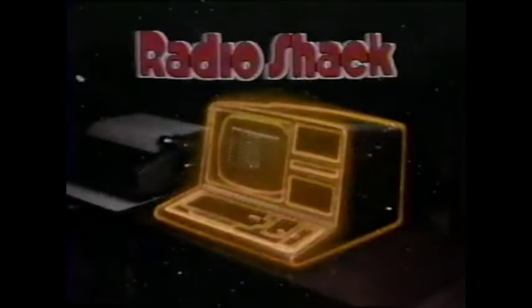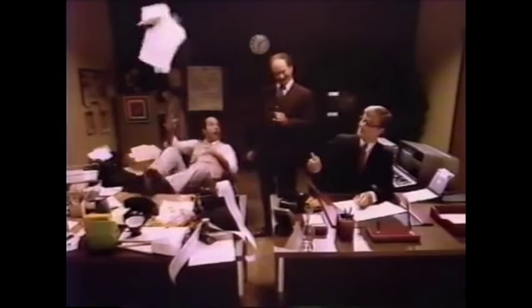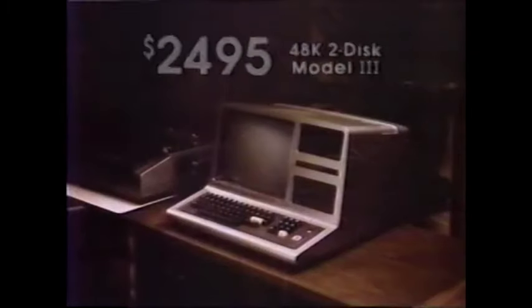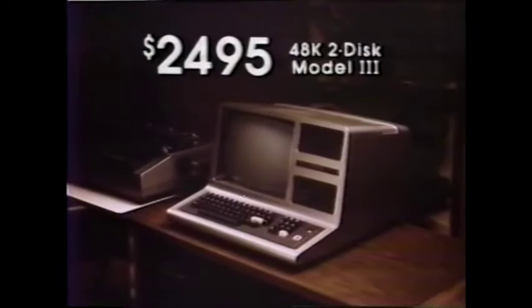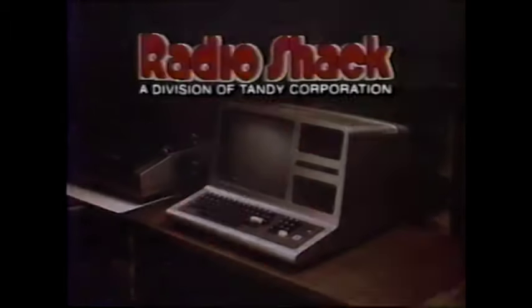Let the Radio Shack TRS-80 Model 3 business computer increase your manager's productivity. So when you need that report tomorrow by 9, you'll get it. Because the TRS-80 provides instant information access, simplifies planning and projections, prepares error-free documents through word processing. It's the professional, affordable management tool. TRS-80 Model 3 from $24.95 only at Radio Shack, the biggest name in little computers.